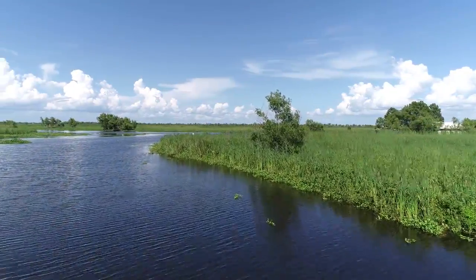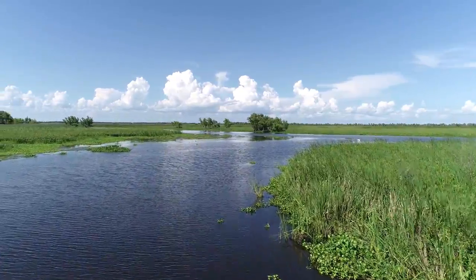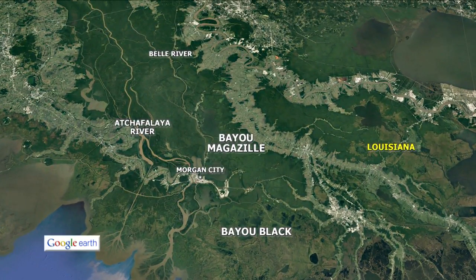All right, well, let's get you oriented a little bit to this area. There are hundreds and hundreds and thousands of square miles of water to fish here. Let me kind of get you the general lay of the land. The Atchafalaya River kind of bisects right through the middle of this entire basin of water. You've got Magzel Bayou, the Bell River.